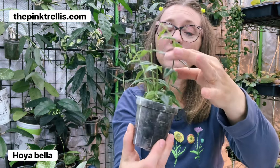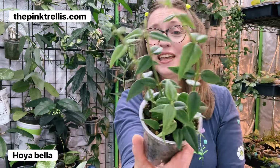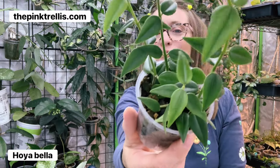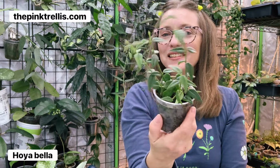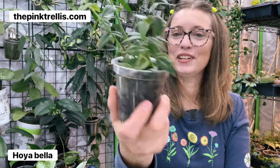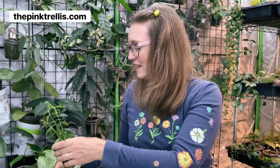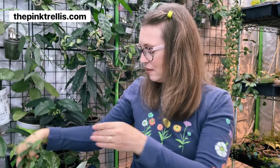1, 2, 3, 4, 5. I think it's like 5 growth points. Beautiful, just a lovely plant, a lovely Hoya, must have in the collection. And first time in the shop. Love it. Another first timer.